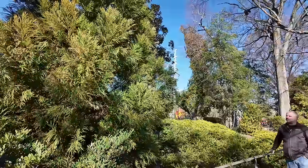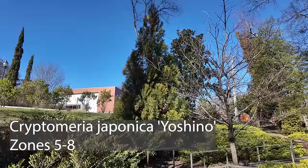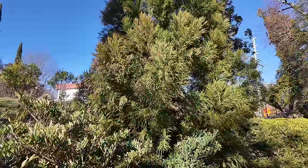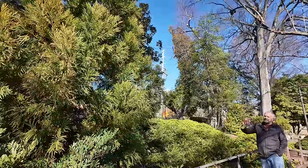Here's a great example of a Yoshino cryptomeria that's, I guess at this point, about 20, 25 feet tall. They'll get as big as you want to let them get. I had one at the old house. It was probably touching 35 feet when I left the house. It'll eventually shade the bottom of itself out a bit and thin out.